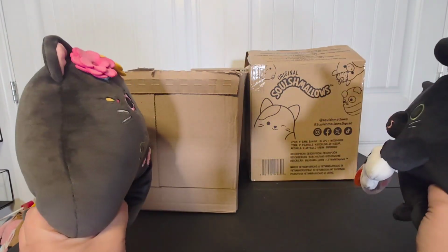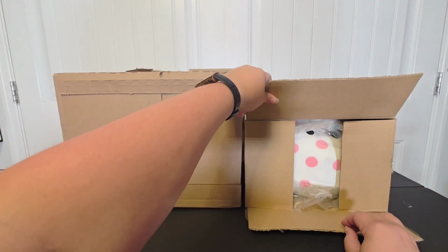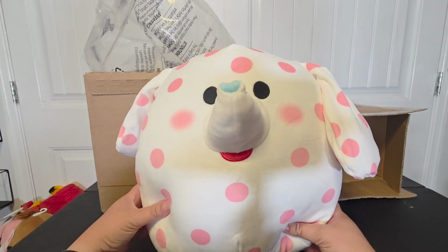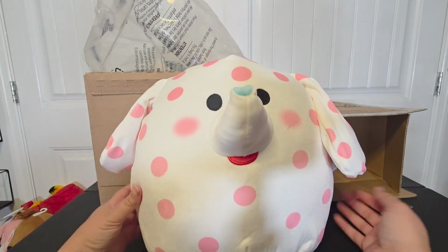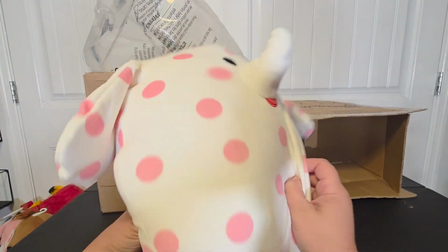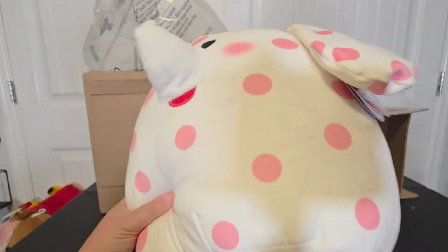Now let's look at our final squish of the video. This is a Christmas Squishmallow. It's the spotted elephant from Rudolph. I've seen some people say that they don't love the design of this elephant, but I mean, really, what more can you do? It's the spotted elephant. If you've watched Rudolph, then you understand. It's an elephant with spots. What else did you expect?